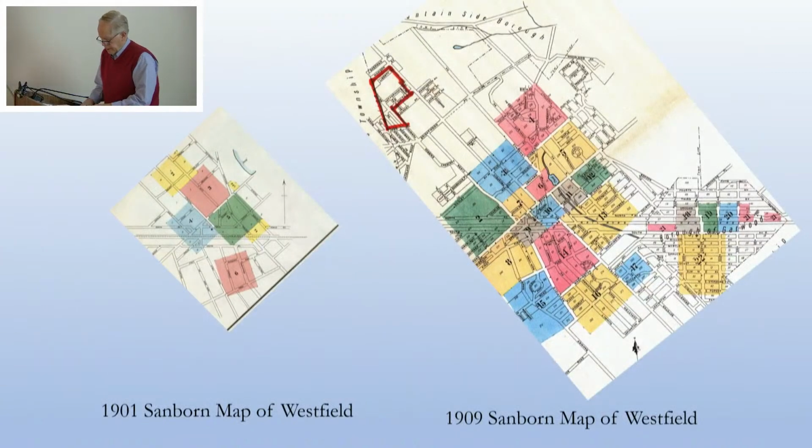The image here on the left is the 1901 Sanborn map of Westfield. Sanborn maps were used by the insurance industry to rate properties for their liability for insurance. But they're also a time capsule of change that takes place.